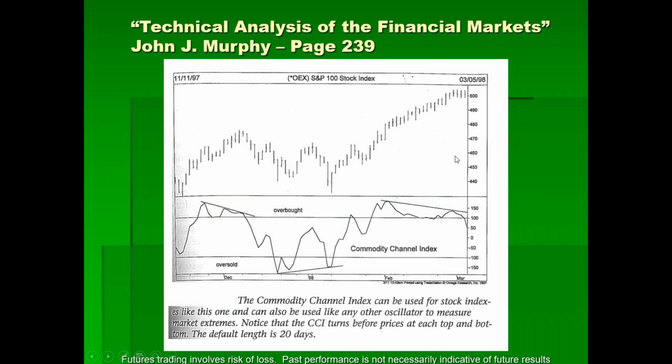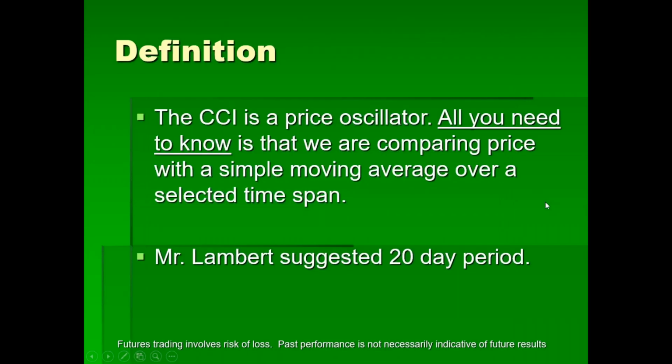Never, ever worry about getting into a market. Now, the CCI is a price oscillator. All you need to know is that we're comparing a price with a simple moving average over a selected time span. Mr. Lambert suggested a 20 time span. So, for example, on daily charts, he's using a 20-day period.